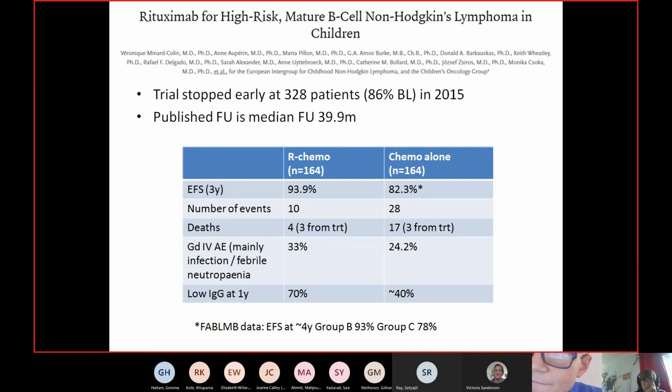And you can see there that the event-free survival was significantly better in the patients who received rituximab. And that's manifest as fewer events in the rituximab arm and fewer deaths. Of the 4 deaths in the rituximab arm, 3 were treatment-related toxicity, whereas in the chemotherapy alone arm, though there were 3 deaths from treatment-related toxicity, there were also a further 14 from progression of disease. The toxicity was considered higher in the rituximab arm, and interestingly, there's this additional factor of a significantly increased proportion of patients having a low IgG at a year after treatment.